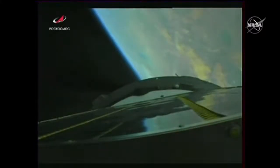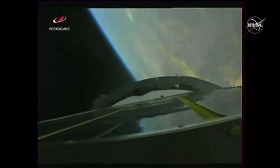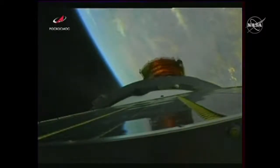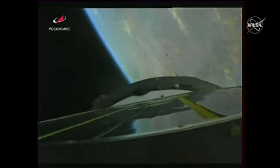4 minutes and 40 seconds into flight. Second stage separation is confirmed. So we heard good confirmation. Second stage is shut down and separated.